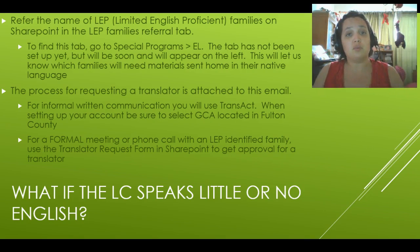Now, if you want a formal meeting, you want someone to be in the meeting with you or on a phone call, you'll use the translator request form in SharePoint. And with this email that brought you this flip training, you'll also find a document that will tell you a little bit more about that process. But basically, we're trying to support you however we can to make sure that our students are getting the information that they need. So if you have any questions, don't hesitate to let me know.